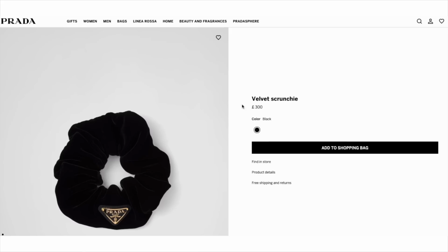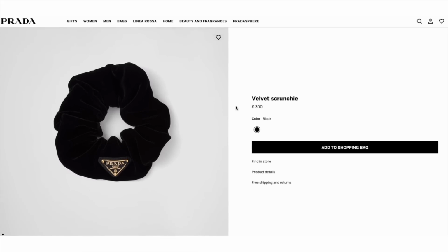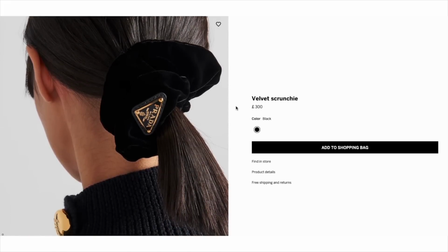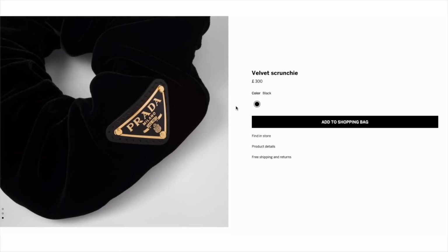This is it. And the unboxing was just beautifully done, the way it was done, and there were nice pink roses in the background, and then the hair scrunchie was put on the vanity table, and then you saw it being worn, and all of it made me think, I can't believe this, I want a Prada hair scrunchie.